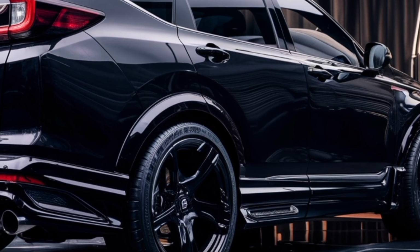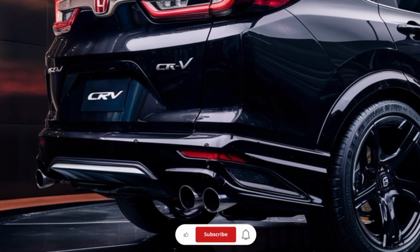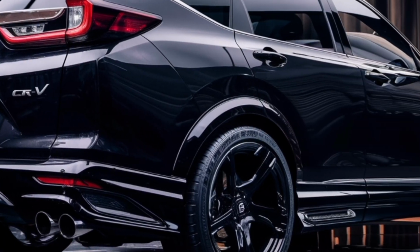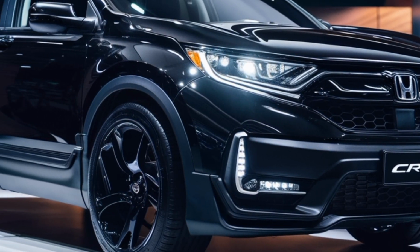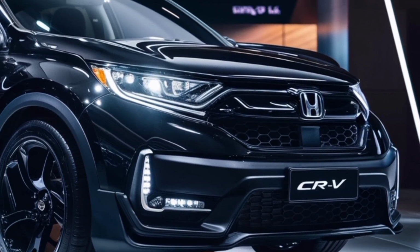Speaking of performance, the CR-V hits a top speed of around 124 miles per hour, with smooth handling and an advanced all-wheel drive system for added confidence. Whether you're zipping through city streets or tackling off-road trails, this SUV is designed for everyone.